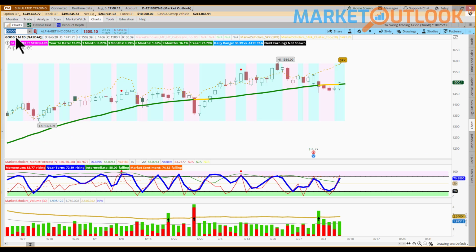This is Alphabet. Now, of course, you can also trade GOOGL, depending upon what class you want to get into, whether it's a Class A or Class C shares. I don't really care, to be honest with you. They pretty much trade in unison with one another. But let me kind of explain what I was thinking when I saw this particular chart here.